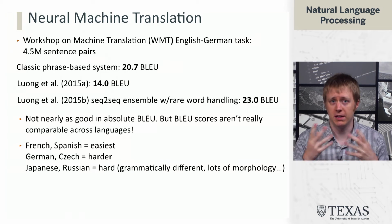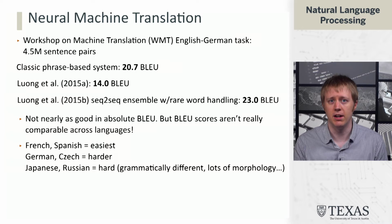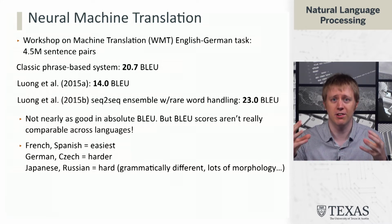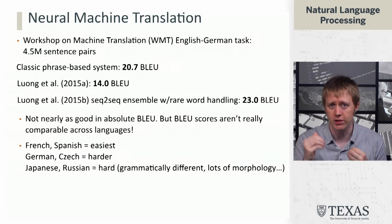Other Indo-European languages like Czech are also a bit harder. And then Japanese is one of the hardest languages, and so is Russian. Russian has very rich morphology. Japanese has very different syntax from English. And so we can think about a range of possibilities here. But by this point, people have gotten neural machine translation to be working well, even for these hard language pairs.